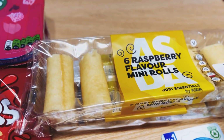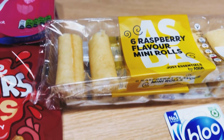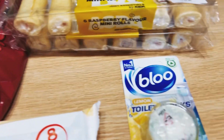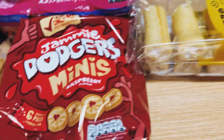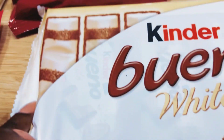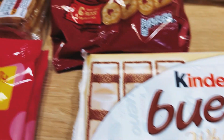We've got these raspberry flavor mini rolls, which the kids love. We've got blue system block. We've got here the jammy dodgers, which they love. We've got Kinder Bueno, which the kids absolutely love.